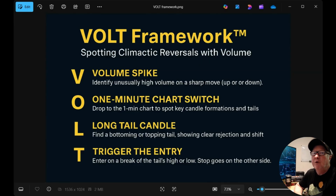So you don't go out there expecting this is going to be my bread and butter play, and every day I'm going to be able to do this trade. But when it does happen, it can be very profitable and it's a very high probability trade when it happens. I made up a simple acronym for this trade, the Volt trade, which actually goes really well with the type of trade it is. But what we're looking at is a volume spike. So that's the V in Volt.